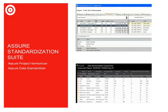Right. That's TotalView. So let me now move on to the standardization suite. I already talked about reporting and dashboards and analysis and taking a look at what's going on in your Quality Center project. Now, one of the key things that you're dealing with whenever you're gathering data from different data sources is standardization or normalization of data.